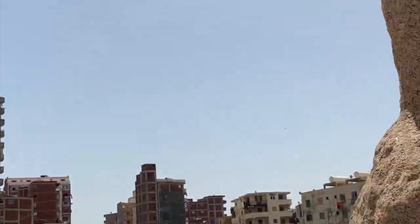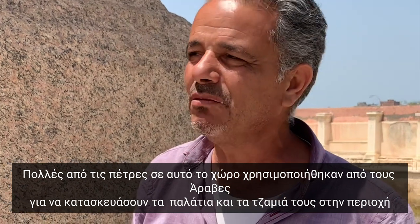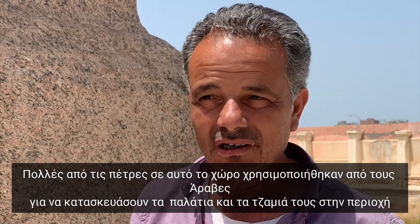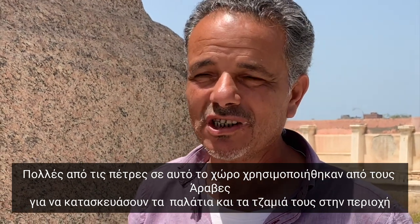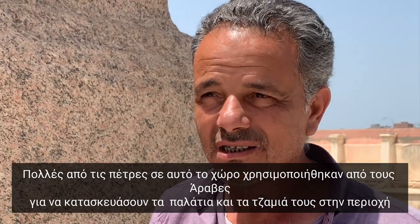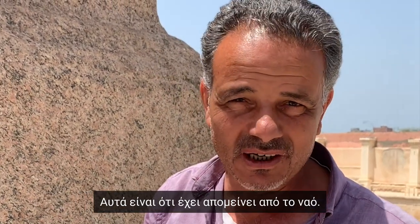It was one of the biggest around all the Mediterranean Sea, but at the beginning of the time of Arab rule, they used it to take these stones, millions of stones, for the construction of mosques, royal palaces, and the enclosure wall around the city. As you see, this is all that is left from the temple.